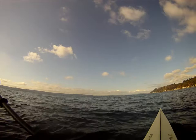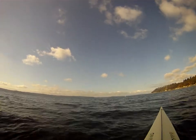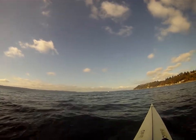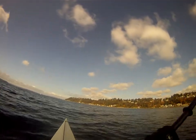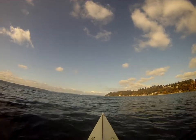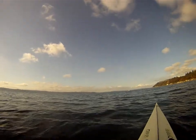Yeah, there's some white caps forming now outside the cove. And that's gonna be coming in. We'll be turning around once we get over to the point a bit. Just going to do about a 6 mile paddle. And the point is about 3 miles from where we put in.